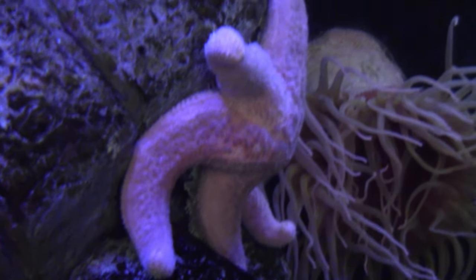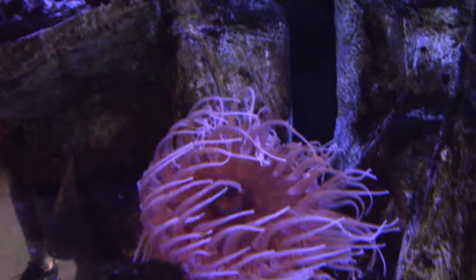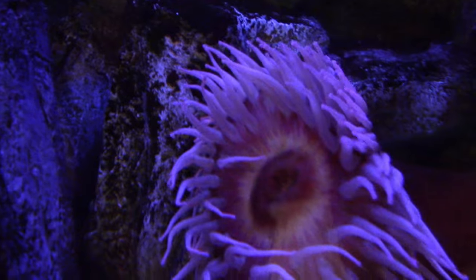Then you got a starfish. He's got a second starfish. It's in a tank in here, so it should be okay. Got some anemone. All sorts of stuff. More anemone. And there's our fishy fish swimming by. Because of the glare, I got my camera right up against the glass. So, another big old starfish.